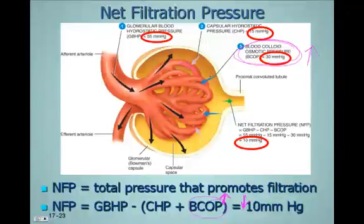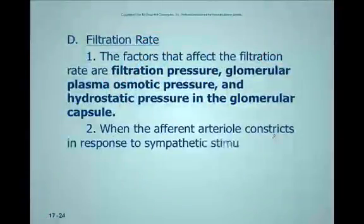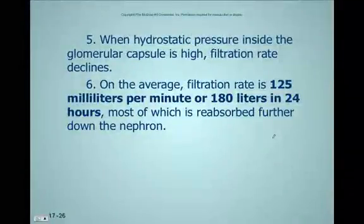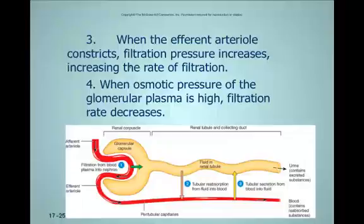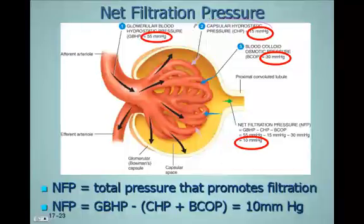Oops, sorry about that. When hydrostatic pressure inside the glomerular capsule is high, filtration rate is going to decline as well. So again, we're just playing with all these pressures. So let me go backwards again just to show you this picture. If your capsular hydrostatic pressure is high, okay, if this is high, then you're going to be, again, pushing more fluid back in here, and that is going to decrease your overall net filtration. Okay? So if this increases, then your net filtration is going to decrease. Okay? And your filtration rate declines.